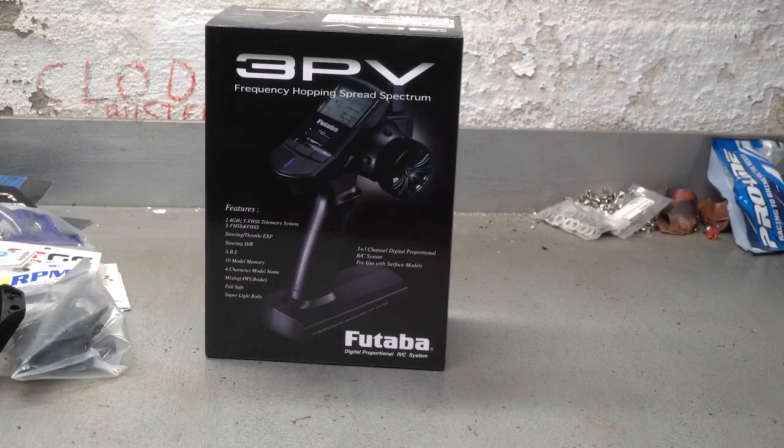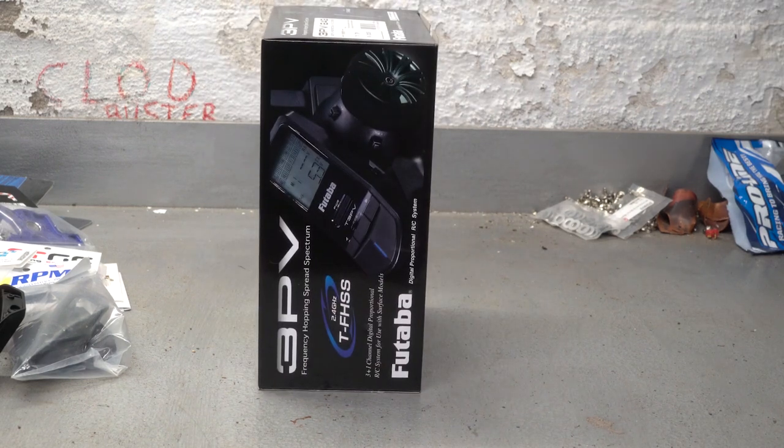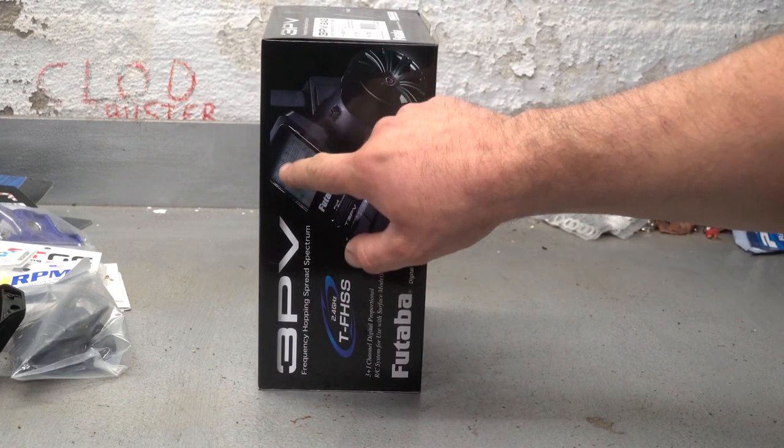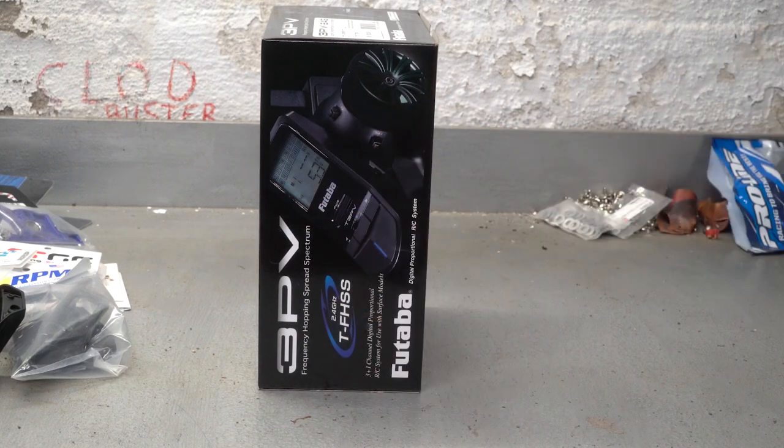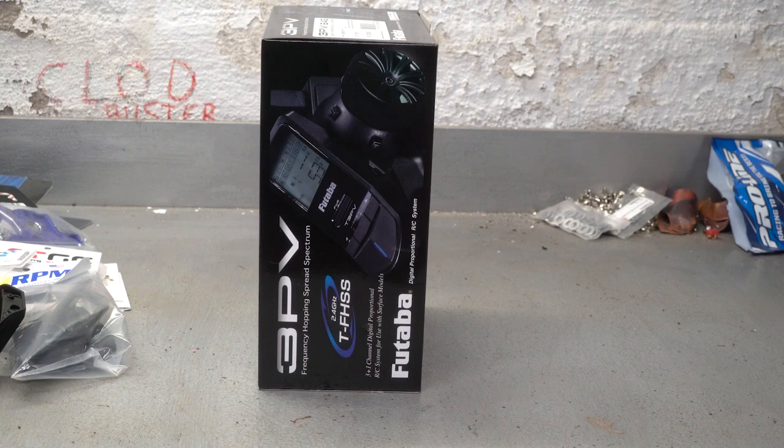And I'll be replacing it with the Futaba 3PV. I love these radios. I use these in mostly all of my trucks, especially the Cloudbusters. This thing's awesome. It's got a nice, easy-to-use, good-sized digital display. And it's got the TFHSS. That's awesome. Everything should have TFHSS.